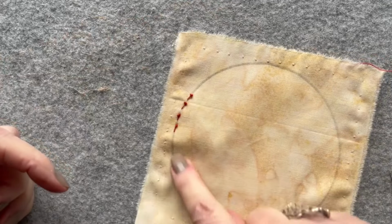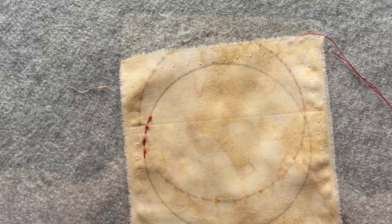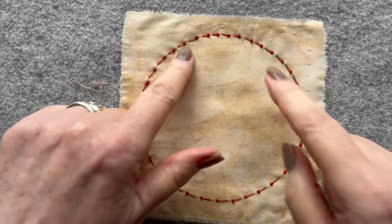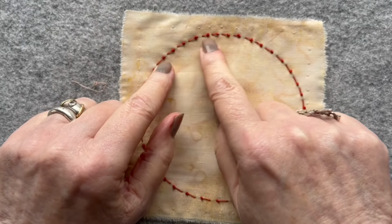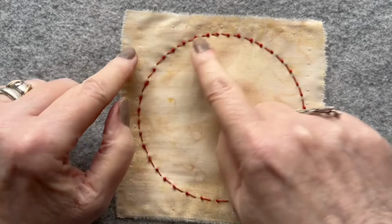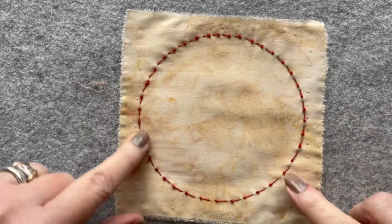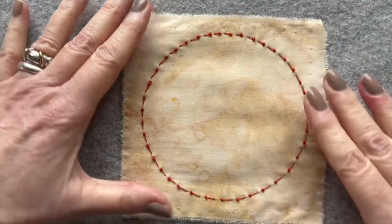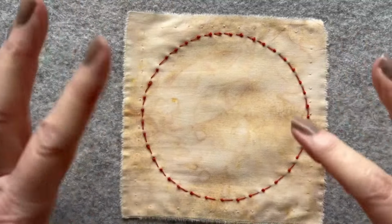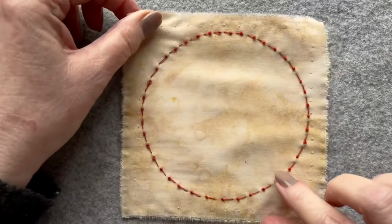I will do that all the way around, and then we will start doing something inside the circle. So I have been all the way around here, and a little before you come to where you started, you will have to adjust your stitches so they will fit in, and you can see they are a little different in length here, but I think it's fine. I don't mind that they are not totally the same length, all of them. I think it looks fine, and I just secured my thread here on the back.